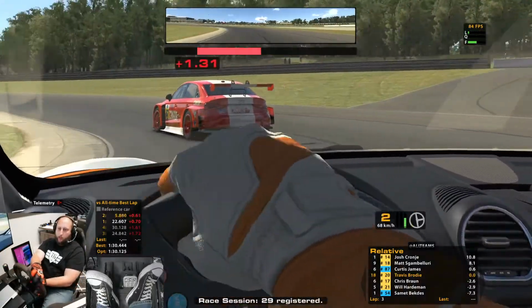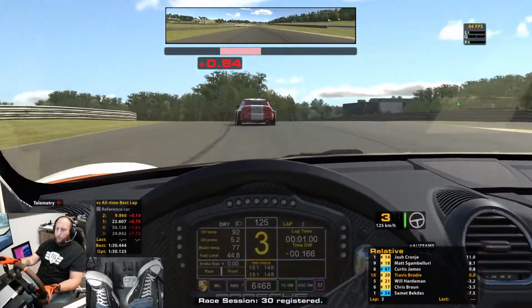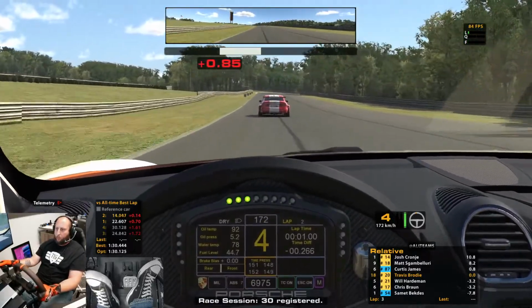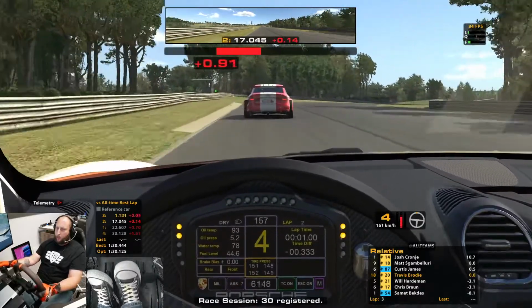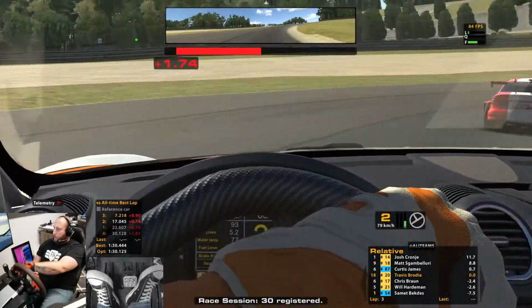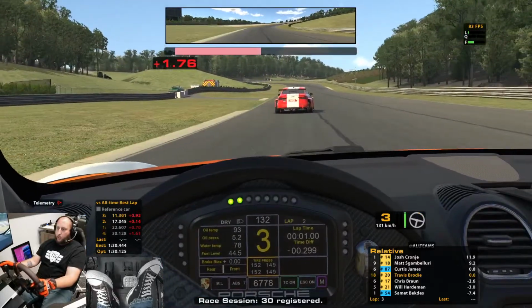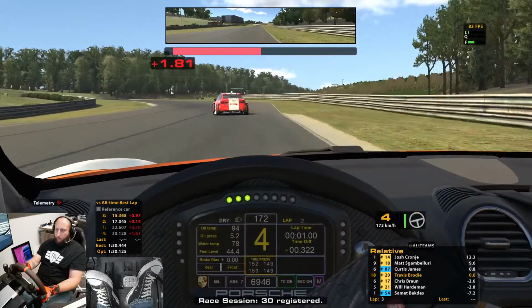Get it turned down. Here's one of those TCR class cars, a lower class car. It's a front wheel drive, wide body. Pretty cool little hot rod, and they are a little bit slower, but not by much around here. You'll see those guys mixing it up during the race with the GT4 class cars. The fast guys in those are pretty quick. We're just going to hang out with them.